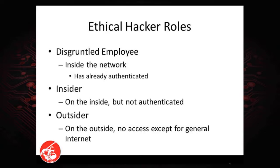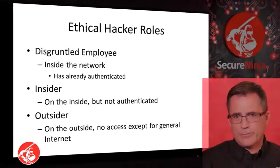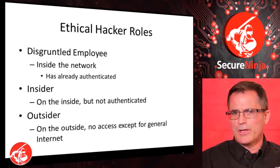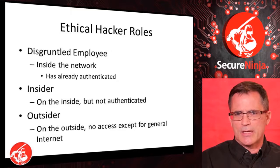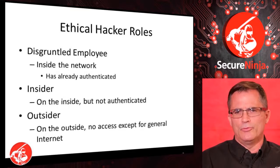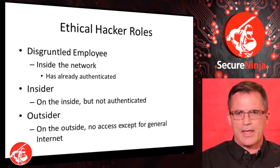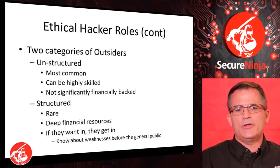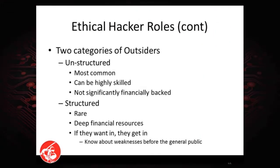Or we can be an outsider. On the outside, no access except for the general internet or services that the organization allows. And this is the main motif of the red team hacker. The red team hacker usually is going to attack from the outside, external. Very rarely as a red team member will you go on site. You can, but it's more common to play the role of an actual outside external threat or an external attacker. We have two categories of outsiders. We have unstructured. These are common, highly skilled, but not significantly financially backed.